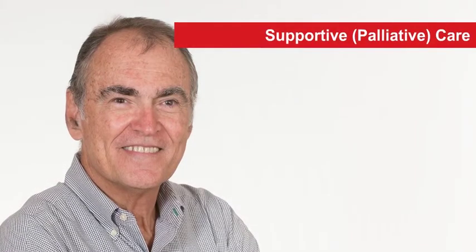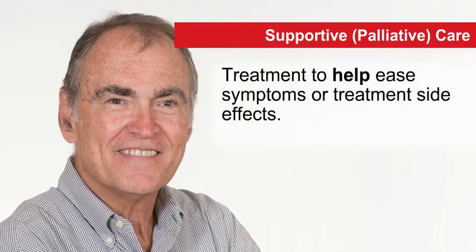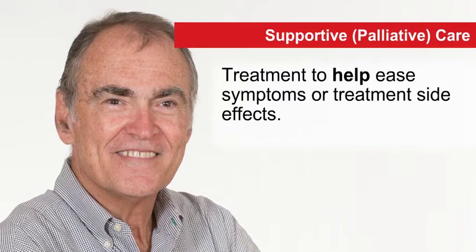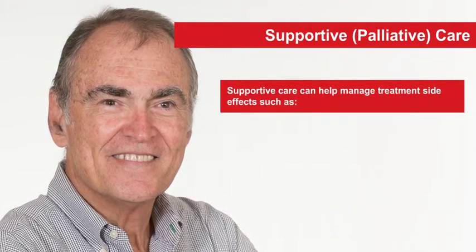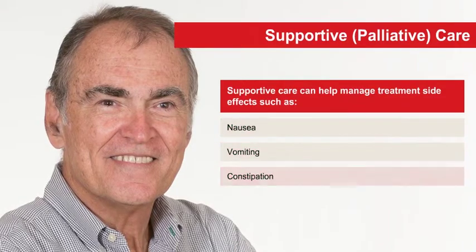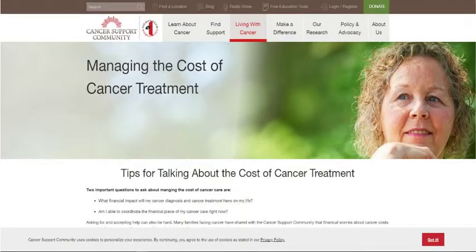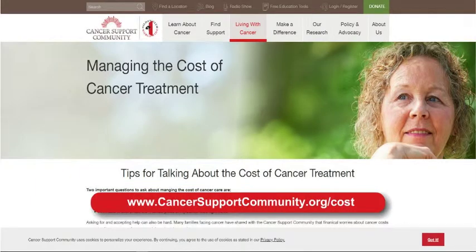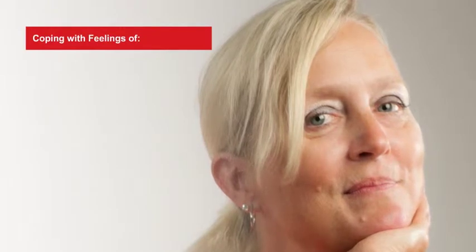For all patients with relapsed or refractory multiple myeloma, supportive or palliative care, like radiation to reduce bone pain, growth factors to increase low blood counts, or kidney care, can help relieve symptoms caused by your disease. Supportive or palliative care can also help manage side effects from treatment, including nausea, vomiting, and constipation. To learn more about symptoms and side effects and tips for coping, see our quick guide to coping with symptoms and side effects of multiple myeloma. Treatment for multiple myeloma can be expensive. You can learn tips for managing and coping with the cost of your care on the Cancer Support Community website at www.cancersupportcommunity.org/cost.